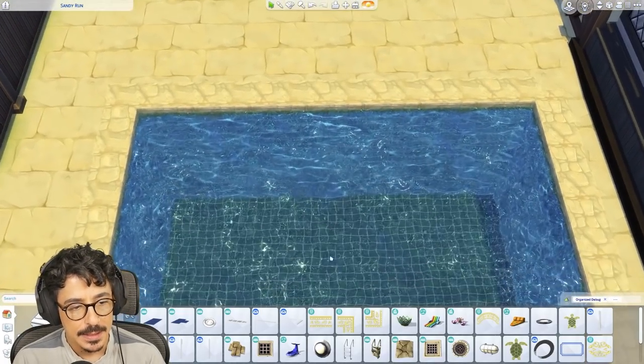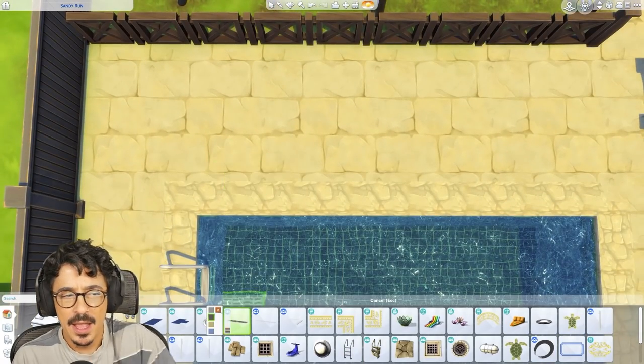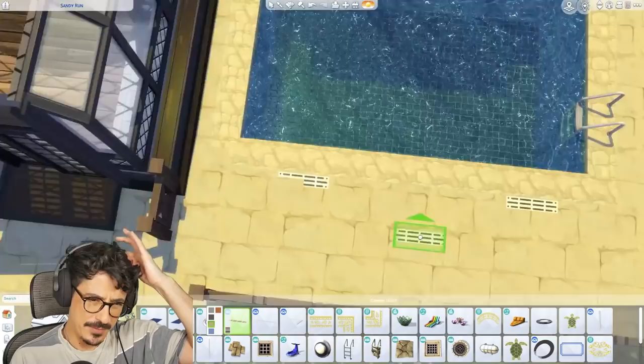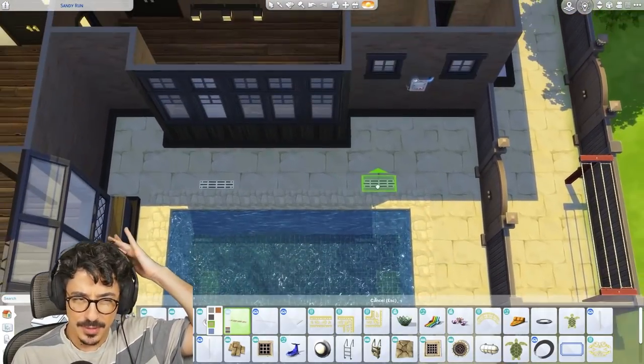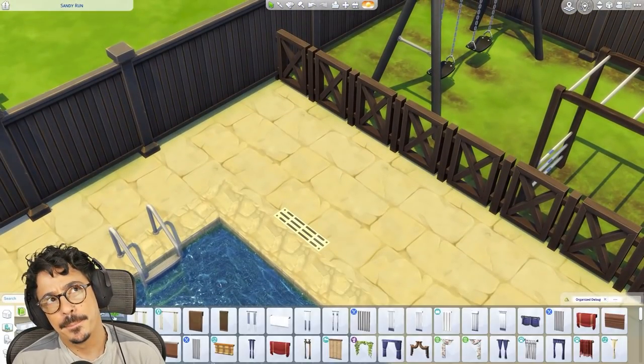Kind of makes sense. But yes, look at us. Lovely pool. Lovely pool area. I squeezed into... I'm sorry, I've got an itchy head. I think it's from where my headphones have been on so long doing this build. What was I going to say?